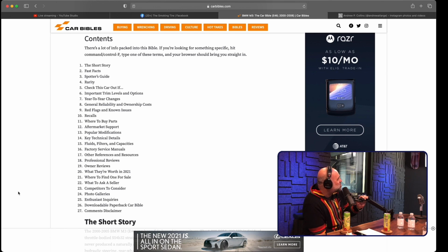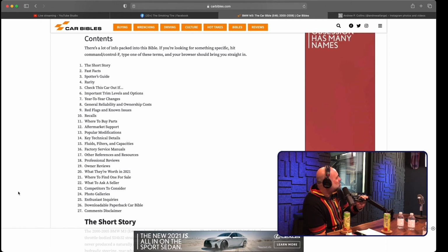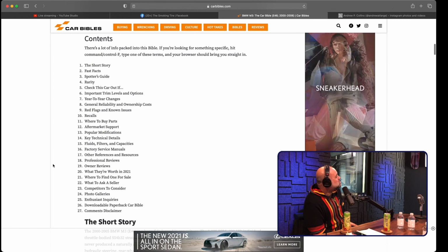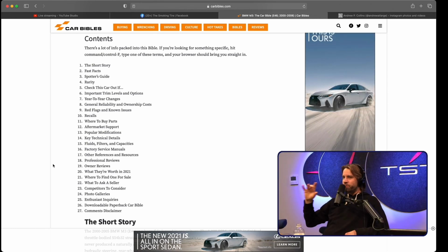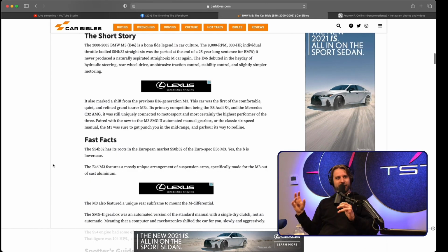What they're worth in 2021, where to find one for sale, what to ask a seller. Wow. There's 27 things on here. And then when you get to the technical stuff, it's not just like, oh, inline six. It's like, here's the oil filter you need. Here's how many liters of transmission fluid.